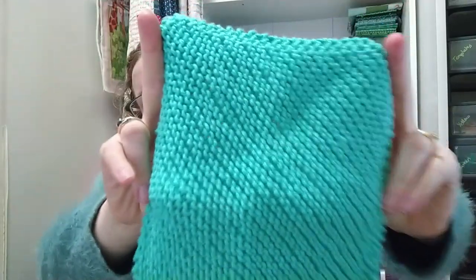So let's get into finished objects. I have a few things to show you here. In fact, I think everything I finished is here. Look at that. So where to start? I'll start with the boring one because it's a bit boring. But you know, I finished a dishcloth. I know, right? So exciting.